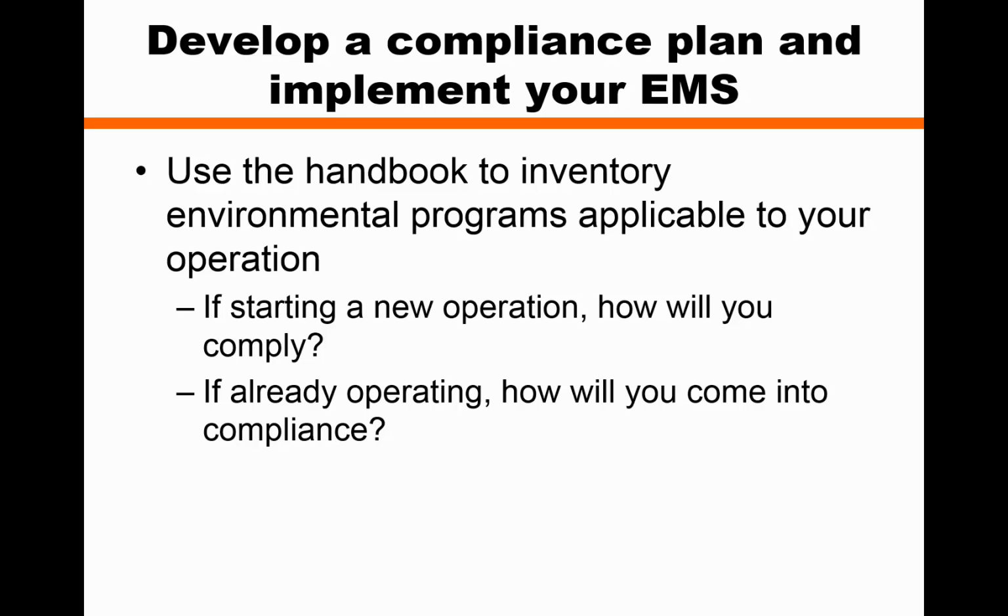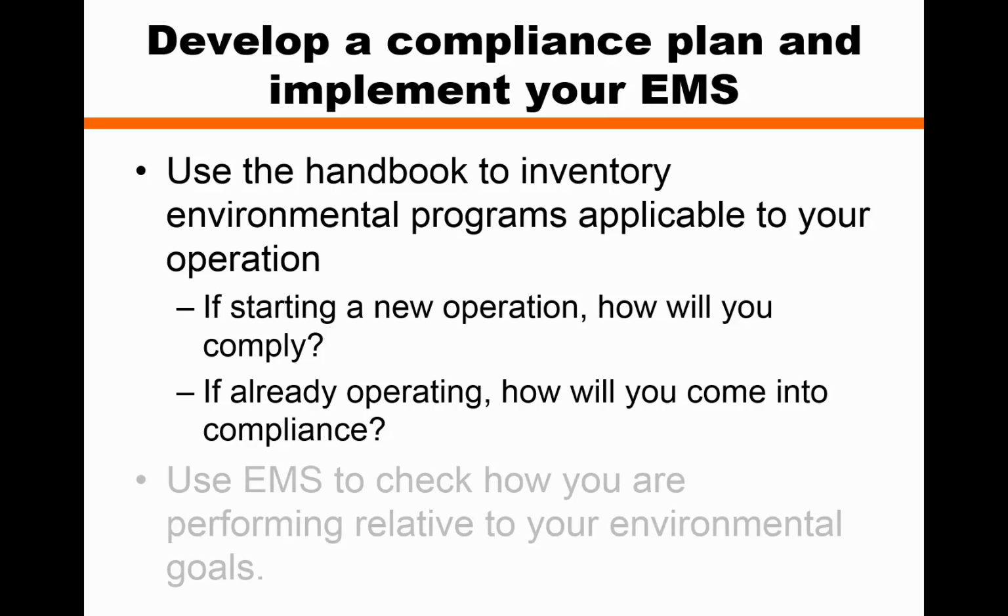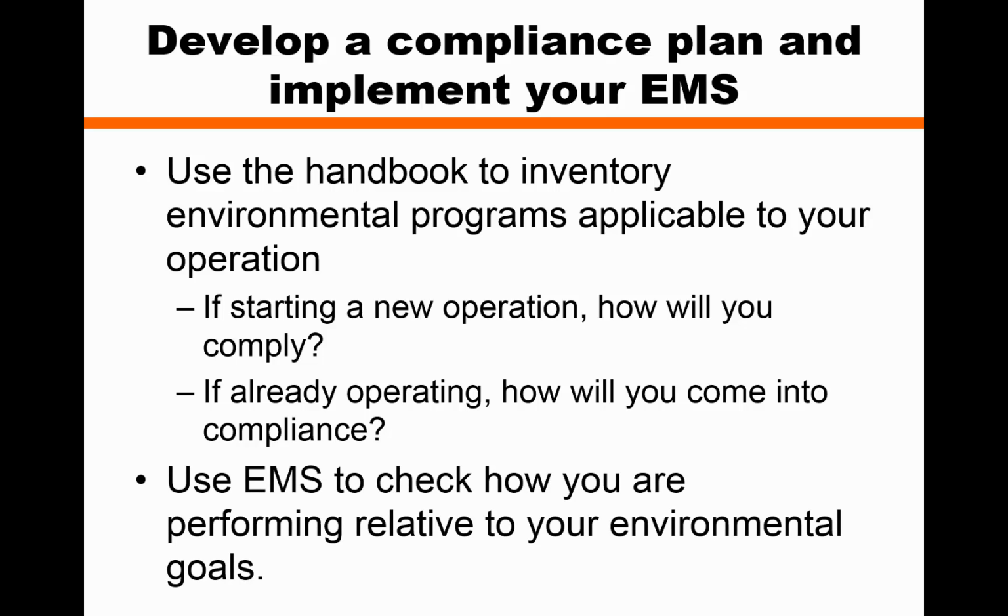The Environmental Regulations Handbook will be a useful resource to you to help you put that together and come up with your compliance plan. And once you've got that inventory complete, your baseline, and now you have a compliance plan, now let's use that EMS to see how we're doing with respect to our environmental goals. And once we've achieved those interim environmental goals, do we want to set higher standards for performance? These are all things that, again, are part of that EMS iterative process to make sure that you're constantly improving your environmental stewardship. Our farmers and ranchers are already excellent stewards. Let's see if we can make that even better using EMS.